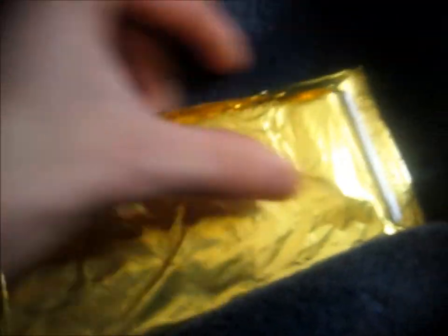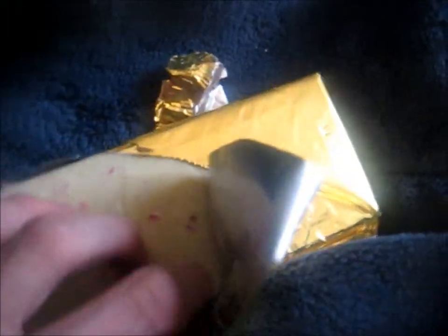And it's in this gold colored aluminum wrapper. I think this is aluminum. And the actual thing also has that feather look on it. Yeah, it tastes just like I thought it would.